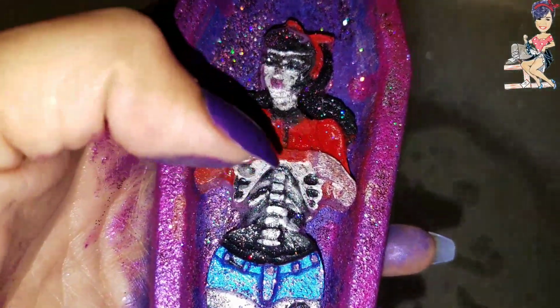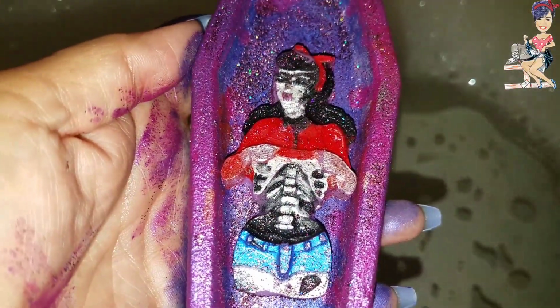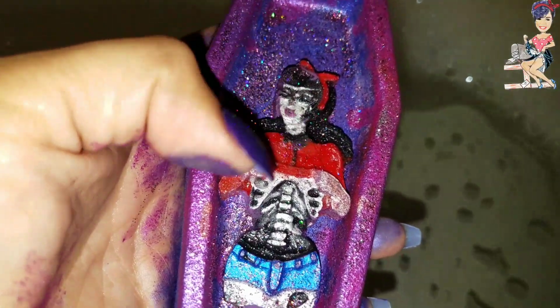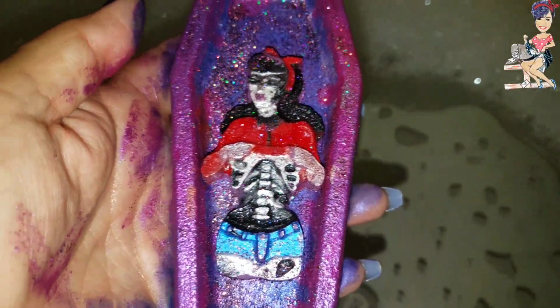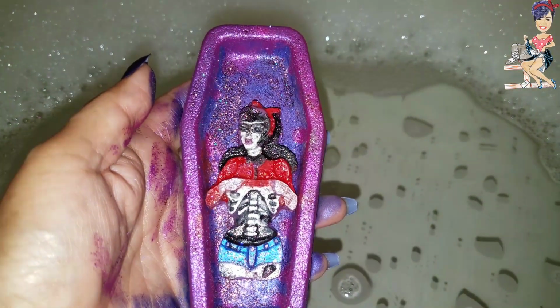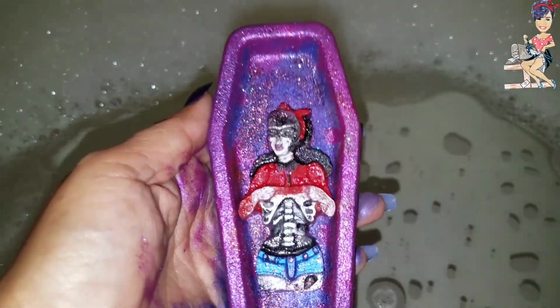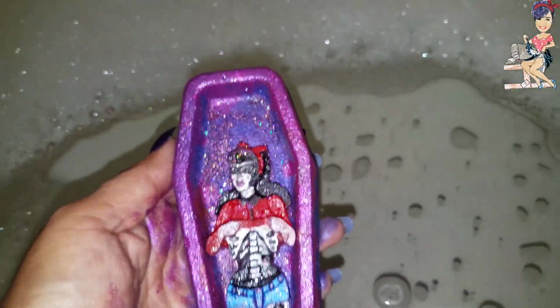So I think it's just the red paint, and because it was vacuum sealed, some of the scent has actually permeated into the top of the bath bomb. But no worries, it does not smell like that inside the actual coffin material. So I'm gonna go ahead and put it in, and let's see this beautiful, beautiful thing at work.